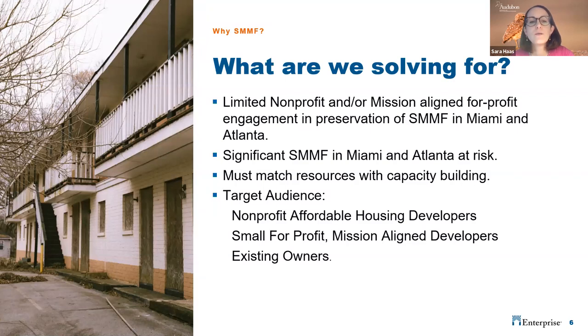This toolkit is very focused on developers. It definitely has an acquisition rehab frame. So nonprofit affordable housing developers and smaller for-profit mission aligned developers, but there very much so are tools and information that would be helpful for existing owners who may be interested in stabilizing and rehabbing their properties and preserving that affordability for the long term. I'm now going to pass to Ann Jordan, who's going to talk with us a bit about how we actually developed this toolkit and then jump into what's in it.